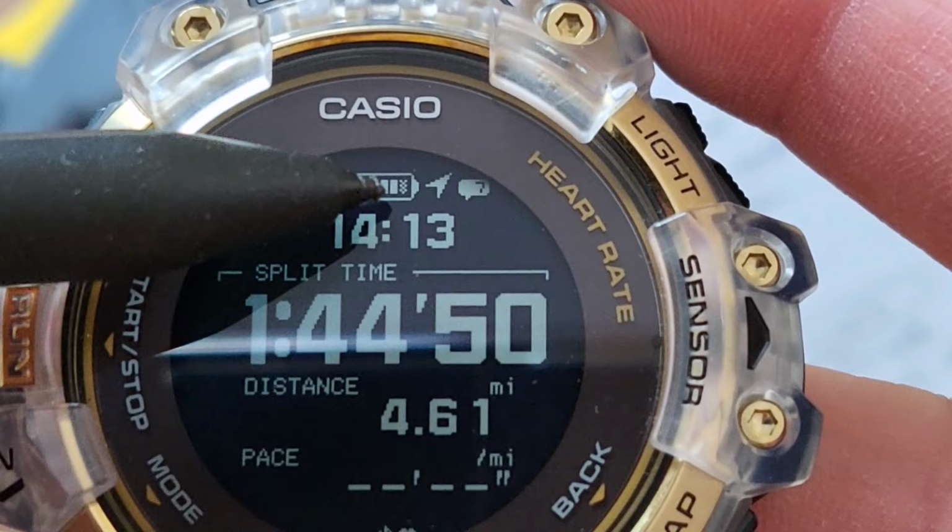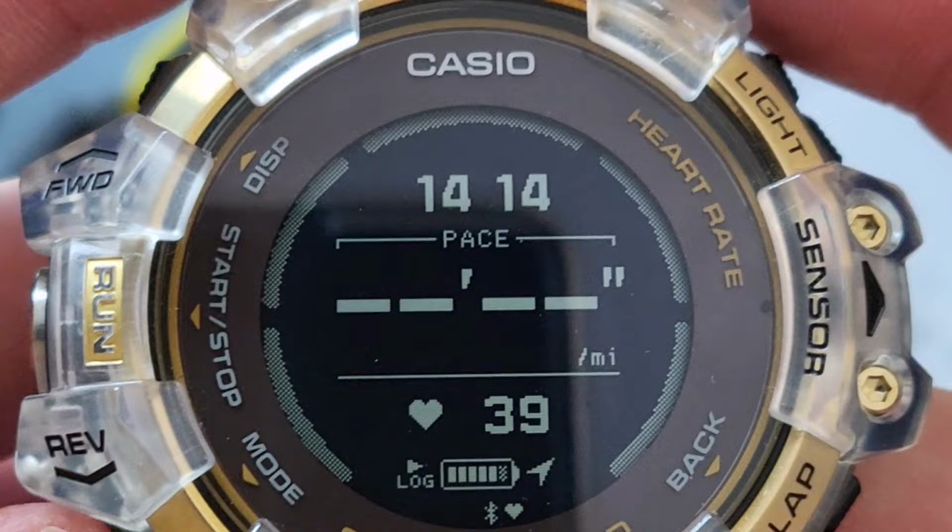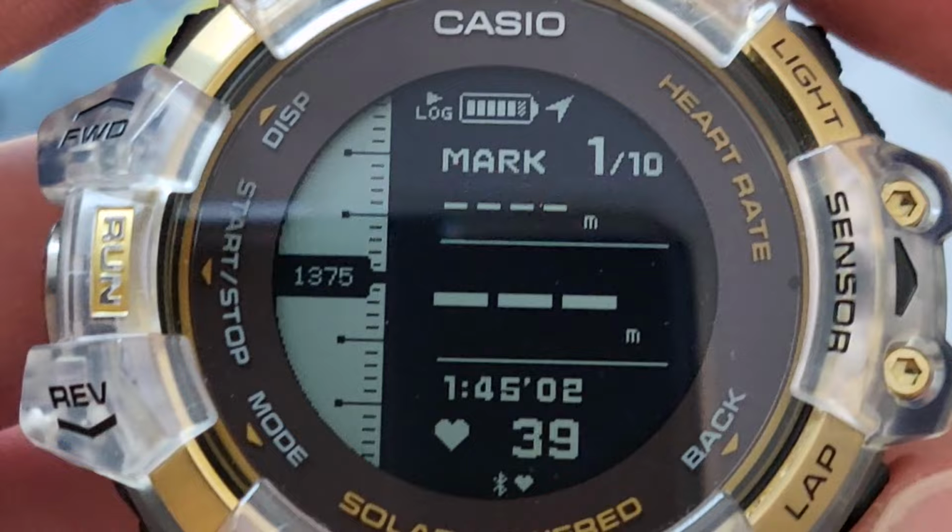And next we have, yeah, pace, we did that. Barometric pressure. We have the mark screen. And then if I click lap, we can do that.